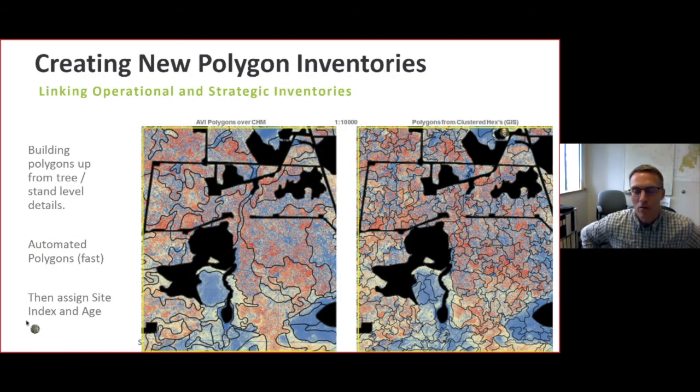Once we have that really solid operational scale inventory, our goal is to then aggregate that up to a strategic inventory that can be used in a timber supply process. And we then assign site index and age to those polygons, and then have a very strong connection between the strategic inventory and the operational inventory. And the real benefit of this is that it can be done really quite quickly, much more quickly than what a traditional photo interp process would take. Something that might take years in a photo interp world can be done in a month instead.